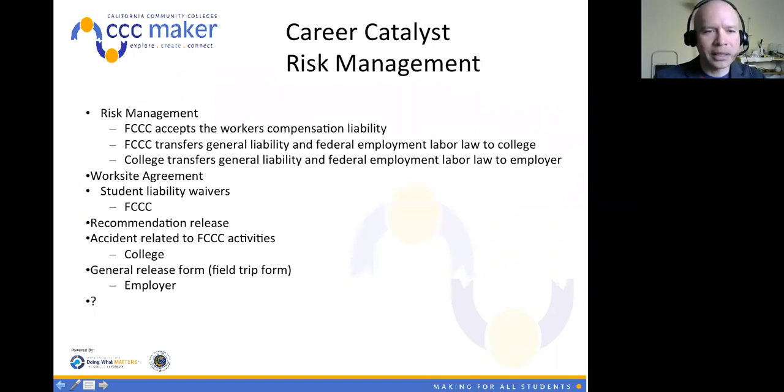Lastly, the student typically does sign waivers of sorts, where the students themselves waive accidents and activities related to this aspect. So for student liability, there are several waivers that the foundation has them sign. One's called the recommendation release. So in theory, an employer can actually go to the foundation, because recall, they're the employer of record. So a future employer of your student can contact the foundation and get a recommendation from them if need be.